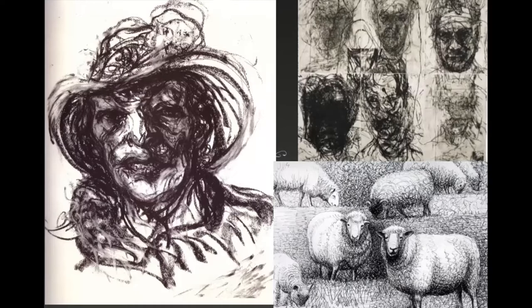And the Henry Moore sheep on the right there, created with a linear drawing material, possibly pencil or pen, and much more considered and rhythmic use of materials there. So we're going to be talking about that, and that's the end of the presentation. I'll stop that there and show you what it is we're going to do.